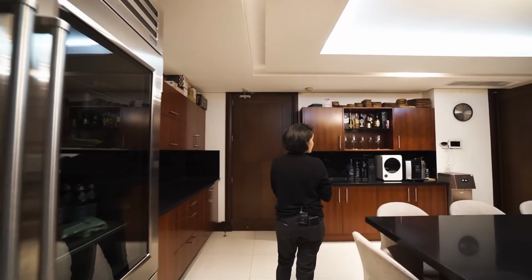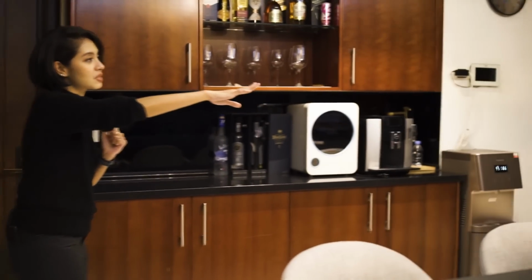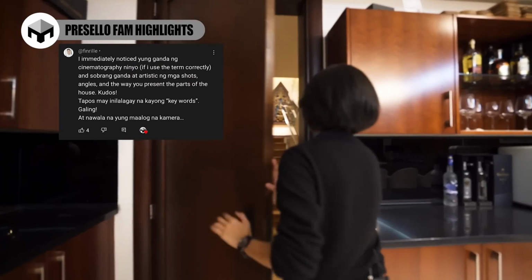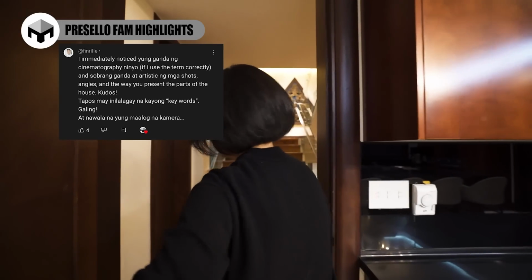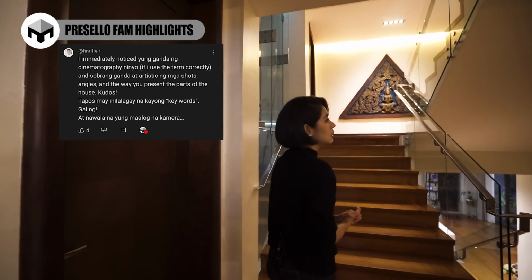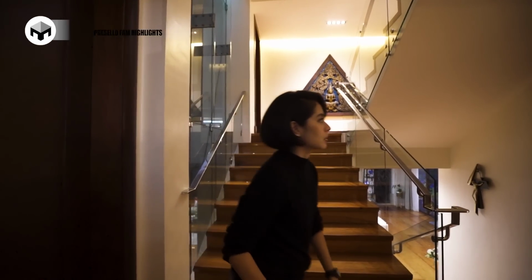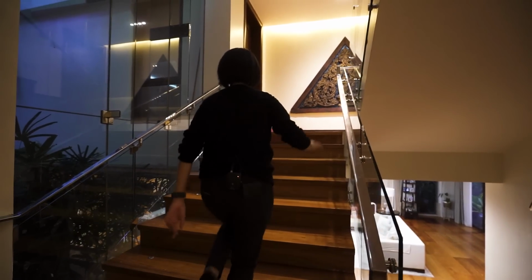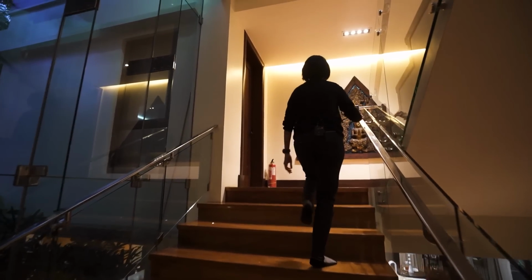Okay, now if you guys remember, that door is gonna lead to the service area as well as to the staff area, so we're not gonna go there anymore. We're gonna go out here, which will lead us back to the first landing from the living area. And oh, before we head up though, can we just appreciate this? Look at that beautiful woodwork. Okay, so we have a guest bedroom on this floor too, but we're gonna skip that one and head to this floor.